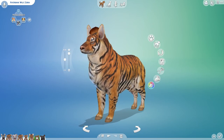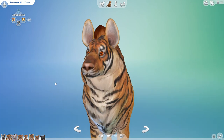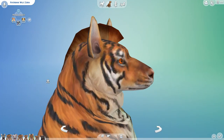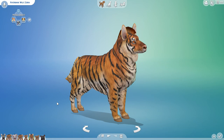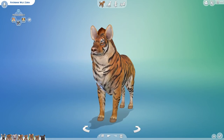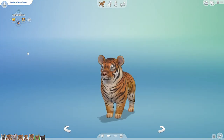Oh my gosh, Riverbank. Hang on, we've got to admire Riverbank for a second more. Look at that face. Look at those ears. Look at that beautiful mane. That tiny little tail. The petite little hooves. I love everything about this. This is amazing. We just ended up having a whole litter of tigers at this point who turned out to be so much more.